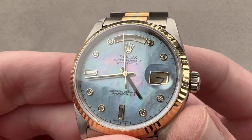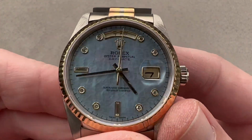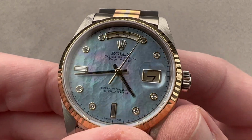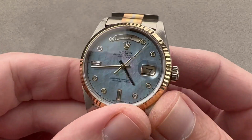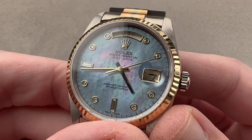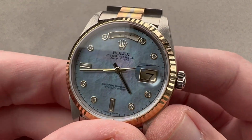Now, the dial is an exquisite piece of black Tahitian mother of pearl, and the thing about mother of pearl, when it's black, it's rife with color. This mother of pearl almost never looks black. It is a kaleidoscope of colors, a prism, a rainbow with great chatoyancy.